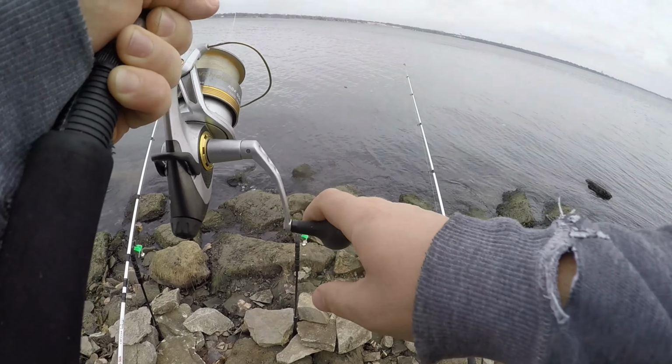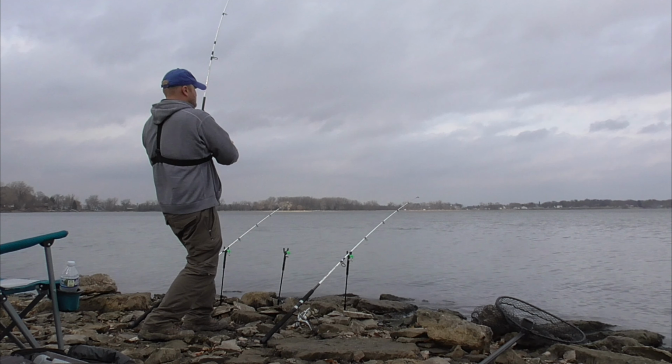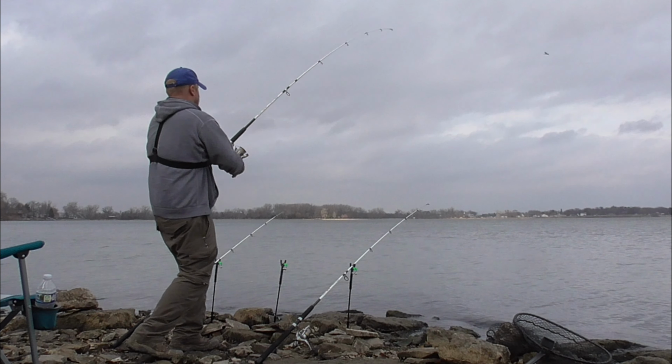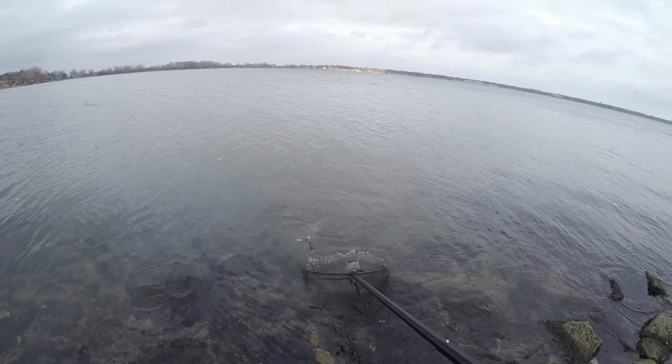Yep, tail banging on the line just there. This has got some good weight. I don't know if you can see the rod bend on that camera behind me, but it's not a small fish. Oh, he's heading off to the left. Yeah, it's a good cat. Real good cat. Get in here.